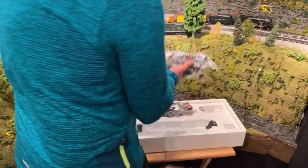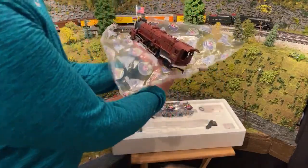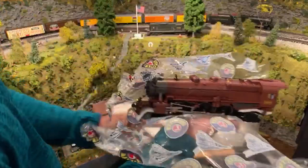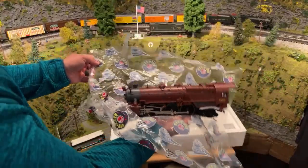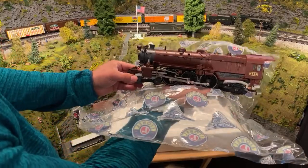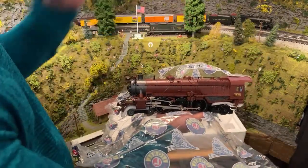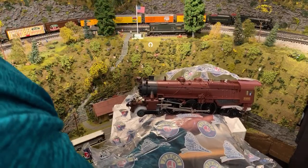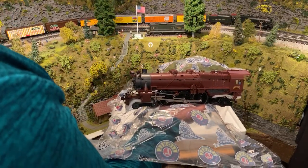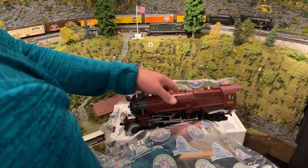All right, so it is the Tuscan Legacy K4. What do you guys think? I think it's pretty awesome. So that was one reason why I stuck the K4 on the track. The 1361, I figured today we can do all the K4s.